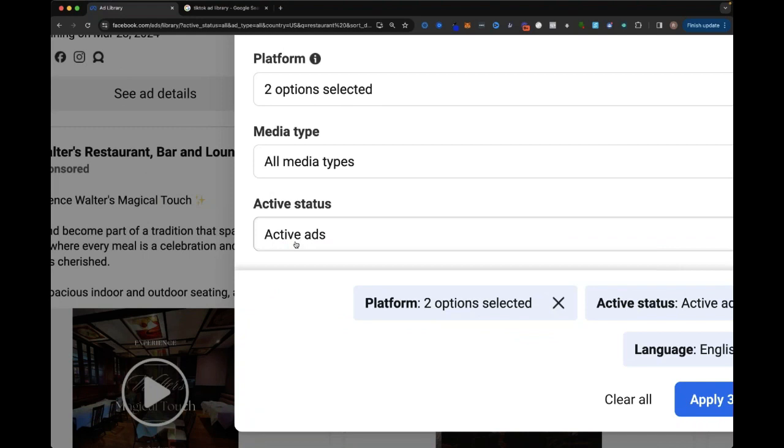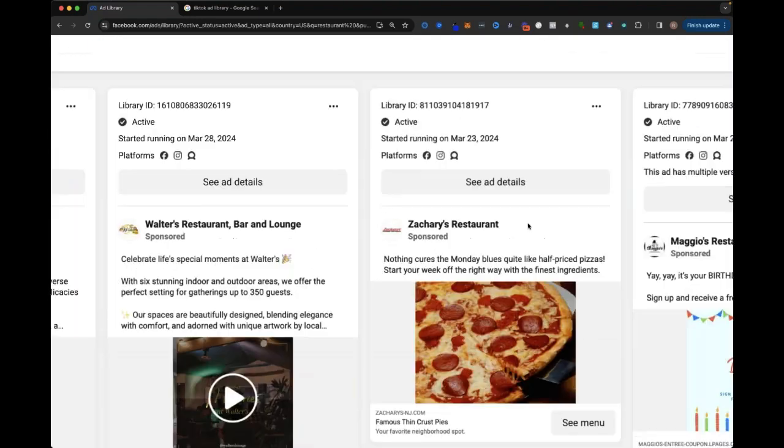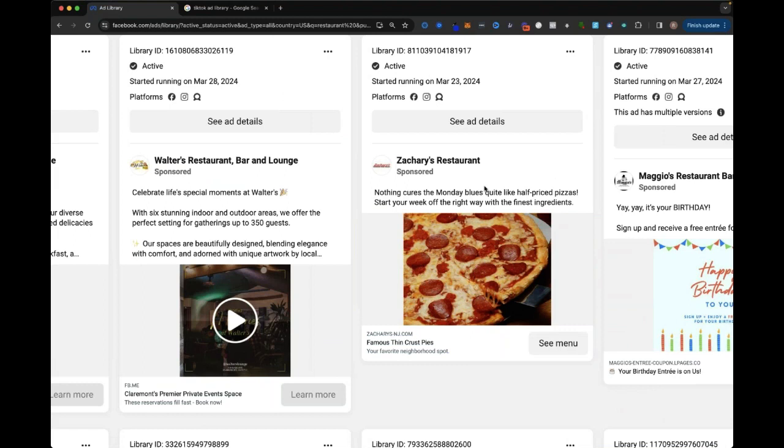So clearly they have an ad budget. They have money to spend, and they want something from it in return. We're going to help them get that. Because guess what? Do you think if a person like Zachary's restaurant is spending money on this ad, he would love to make sure he gets the highest conversion possible?